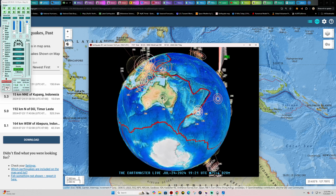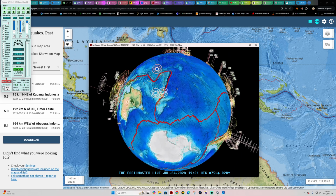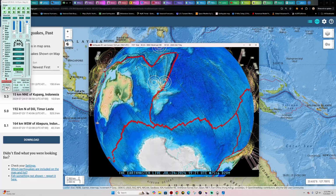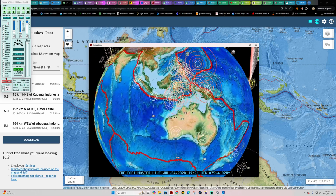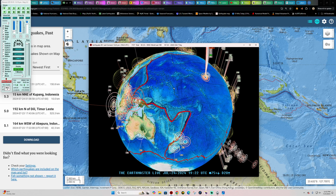A couple earthquakes throughout the Australia region, some 3s. New Zealand jumping in on the 3 magnitude range again. A little bit of deep and shallow adjustment going on there. Quiet once again across Samoa, the Tonga area, Solomon Islands, Vanuatu area. Quiet again. It's a little odd.